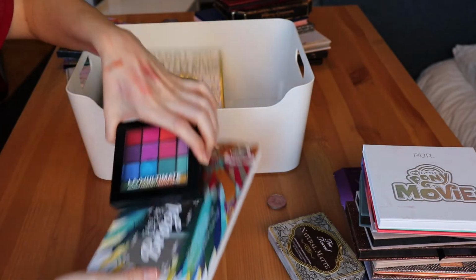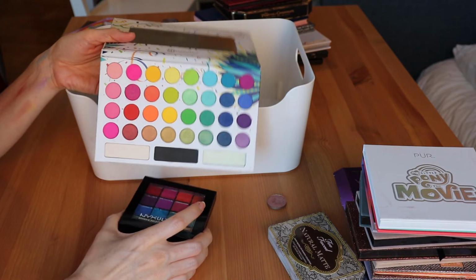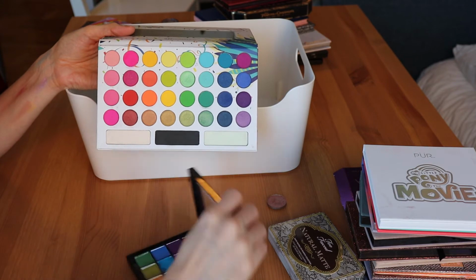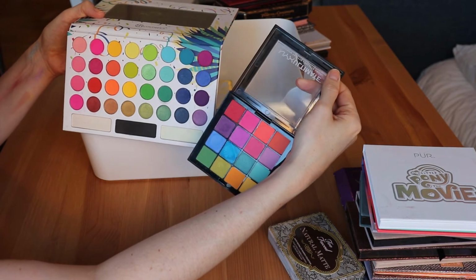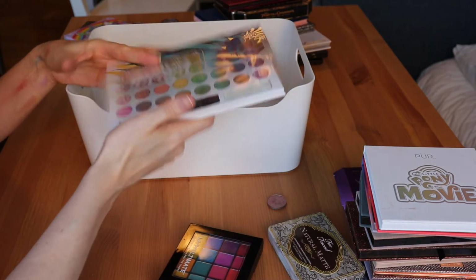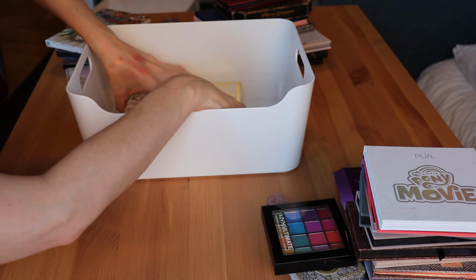Now I have two color palettes and I feel like I just need to keep one of them. Neither one of them are my favorite. I'm actually disappointed by both of them, but I don't think I need to keep both of them here. So, okay, I think what I'm gonna do is keep the smaller one and send the bigger one home because that makes the most sense to me. So this one's staying in case I need a colorful shade.